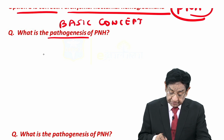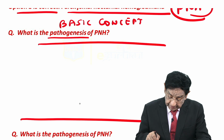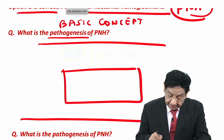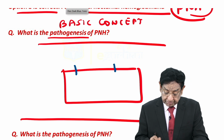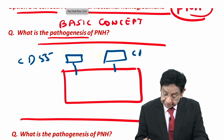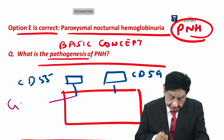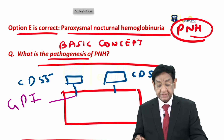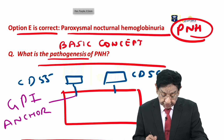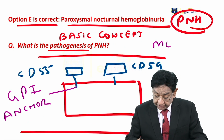Well, the basic concept is this is the blood vessel. Here is the RBC. And in the RBC, in the membrane, we have a protein. And to this protein is attached CD55, CD59. Well, this protein is GPI. This is an anchor protein, and this is holding these. Now, these proteins CD55 and 59 are membrane protective proteins.